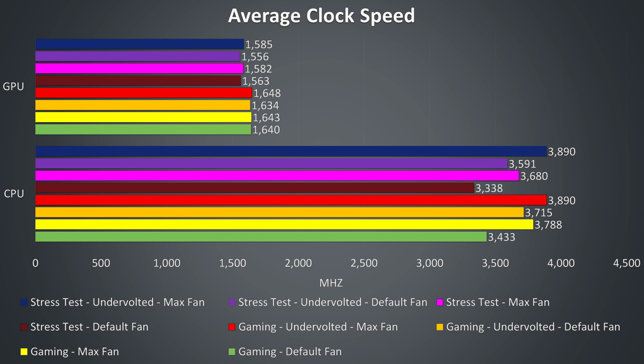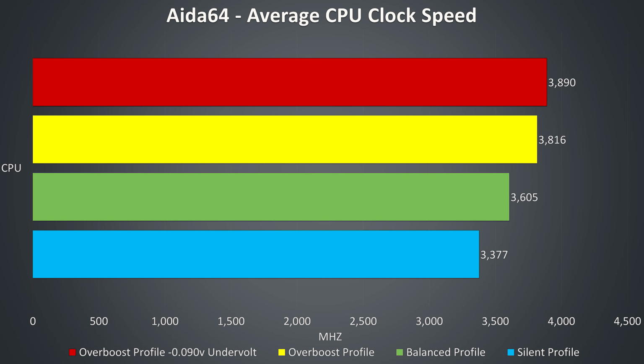Similar story for the stress tests, where the combination of undervolt and overboost mode gives us the full performance of the CPU, even under this worst case scenario test. Better than many other 8th gen laptops I've tested. These are the clock speeds I got while just running CPU-only stress tests without any GPU load.